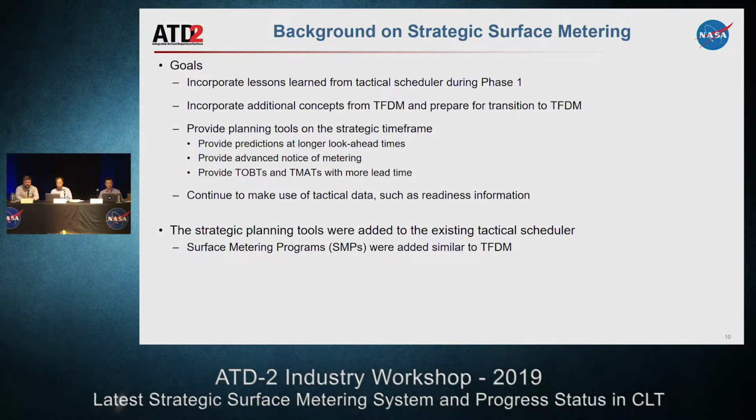So for phase 2, we wanted to kind of build upon that and keep going. And so we built upon the previous scheduler. And now I'll walk through kind of a day in the life of metering at Charlotte with strategic metering.